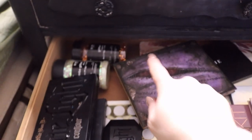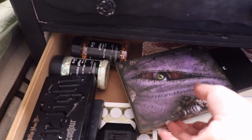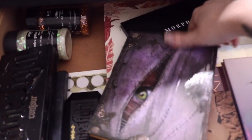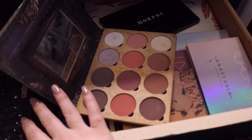The second one is just like giant palettes and a few glitters back here. I have a planner right here. I don't know why. This used to be on my display shelf as well, but like I said, it was a tight squeeze, so I took it out to put my Juvia's Place palettes because I just wanted them all in the same place. But this is a beautiful palette, especially if you want a lot of options.